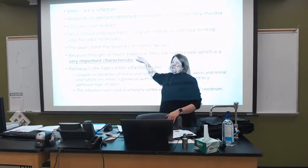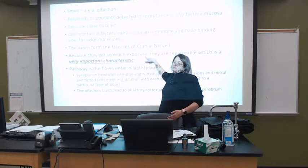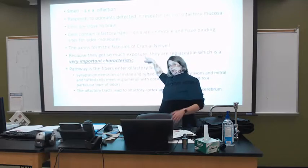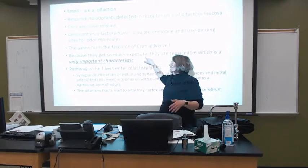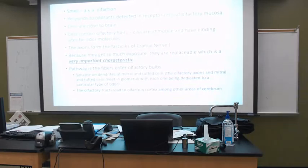So, they get lots of exposure. Think about the smells you notice just throughout one day's time. Think about the smells you notice just within an hour's time. Anyway, they get a ton of exposure. This right here is very unique to the sense of smell. We don't normally say neurons renew. They do for smell.